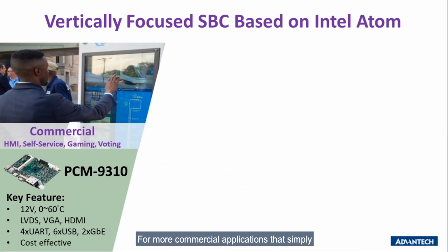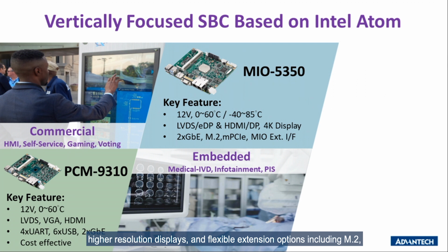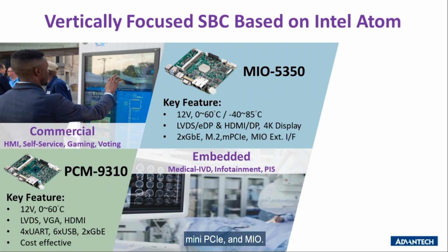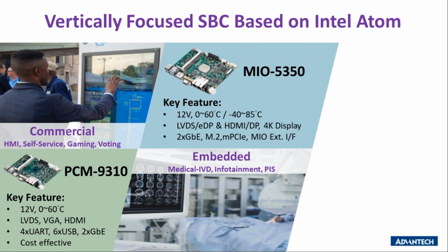For more commercial applications that simply require 12-volt power input and a standard operating temperature range, the PCM9310 is a cost-effective solution. For generic embedded application, the ML5350 provides more advanced features with support for extended temperature, higher resolution display, and flexible extension options including the M.2, mini PCIe, and the MIO extension interface. This is more suitable to medical, outdoor kiosk, and passenger information systems.